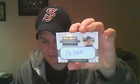Pack number 2 here. We got Logan Schaefer, DJ Mitchell, and the autograph is of Brett Marshall. Not numbered. And you got Chris Smith and Matt Wieters. Let's look at Matt Wieters' auto there.